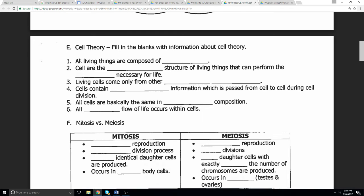Number 5. All cells are basically the same in blank composition. That's why I'm skipping numbers so Aisha can't cheat. Ding ding ding. Hannah with the correct answer. Chemical. Chemical is correct.